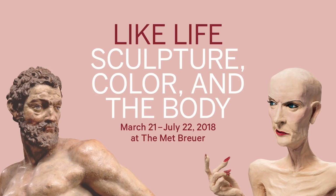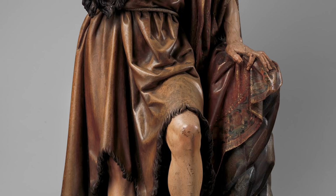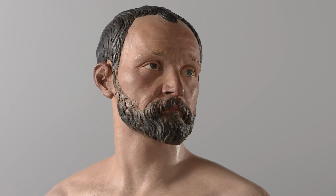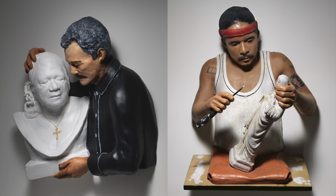This exhibition is called Like Life, Sculpture, Colour and the Body, from 1300 to now. So that's 700 years of extraordinary sculptures that were made to persuade the viewer that something human lurked at the core of an inanimate sculpture. It occupies the top 2 floors of the Met Breuer, quite an extensive group of works.